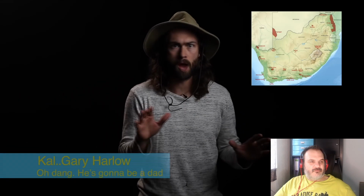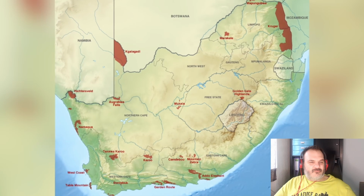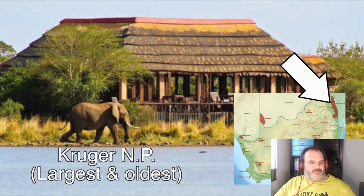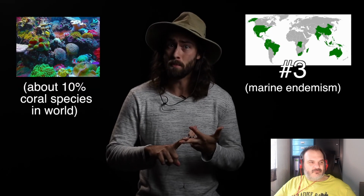South Africa is home to over 20 national parks and dozens of nature reserves, the most famous and visited ones being the Table Mountain National Park and the largest one, Kruger National Park in the northeast. South Africa is ranked the 6th out of the 17 classified megadiverse countries in the world, 10th for plant species and 3rd for marine endemism.